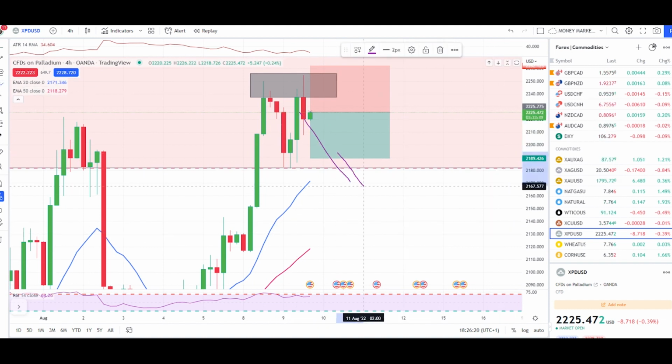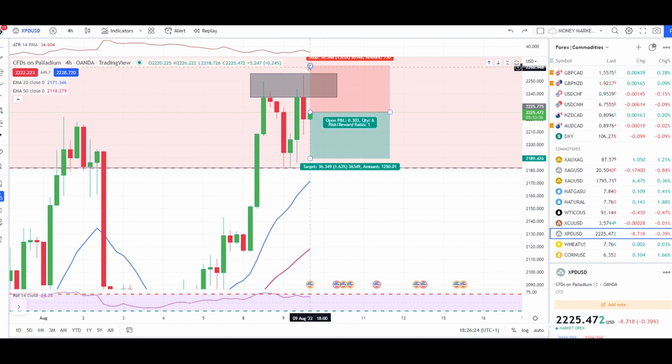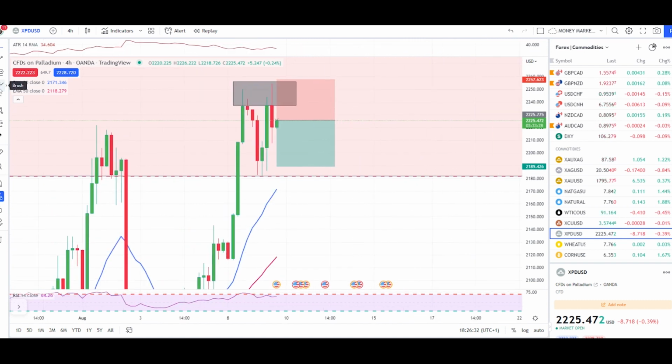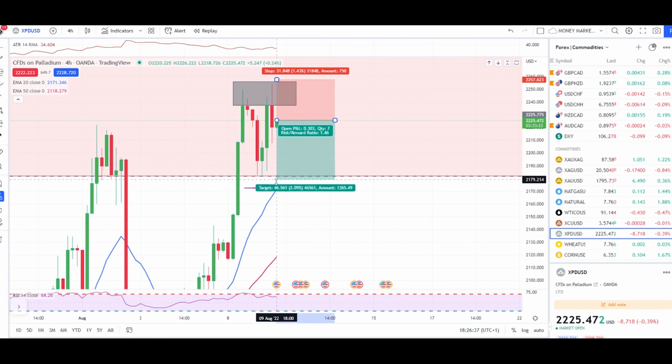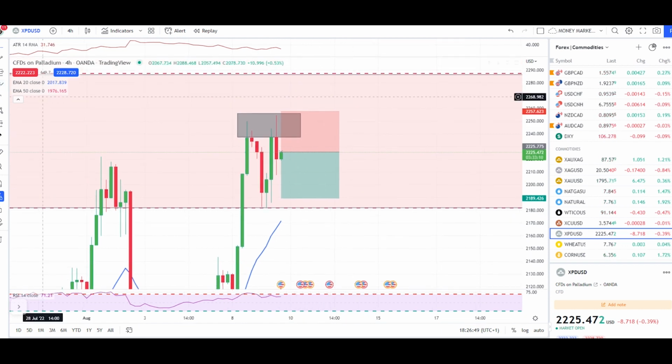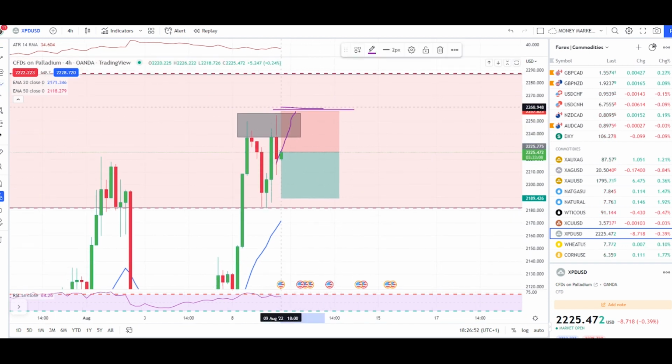2189.42. Once the target hit, I always exit my trade, or you can move your stop loss to break even if you want to keep your position running and see if you can get more profits. But we do have 20 EMA support where I expect the market to push down to, but after hitting my targets. So it looks bearish now at this point, and if the market starts pushing back up, this is your stop loss above this rejection zone.